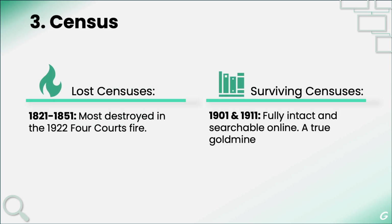And number 3 of our big 3 is the census. Now, we already talked about the bad news, that most of the 19th century censuses were lost in that fire. But the great news is that the 1901 and 1911 censuses survived completely intact, and they are an absolute treasure trove. They give you a snapshot of every single person living in a household on a specific night. I mean, it's just incredible information. Okay, so now you know what you're looking for. The next logical step is, where do you look?